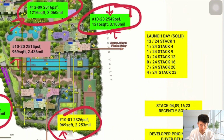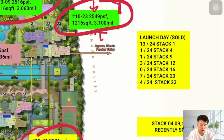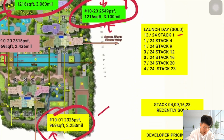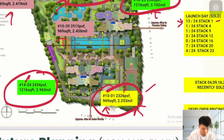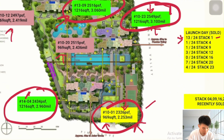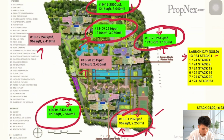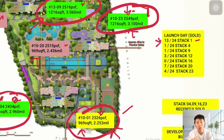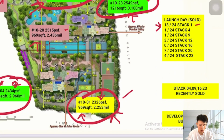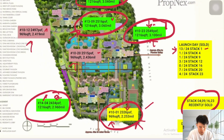For launch day itself, stack 1 is the most popular, which is this 936 square feet one. So for Nava Grove, I expect the smaller layout that is similar facing will have similar performance, because this one is the cheapest at 2326 PSF, whereas the rest are at 24, 24, 25, 25, 25, 25. That's why those are moving slightly slower. But here, I guess it's more of a quantum play for the smaller 3 bedroom sizes. Recently, as I mentioned just now, stack 4, stack 9, stack 16, stack 23.